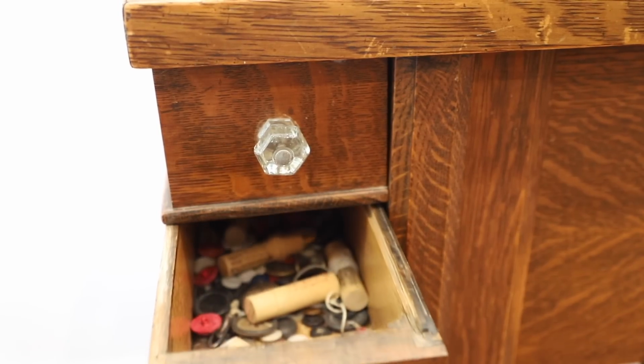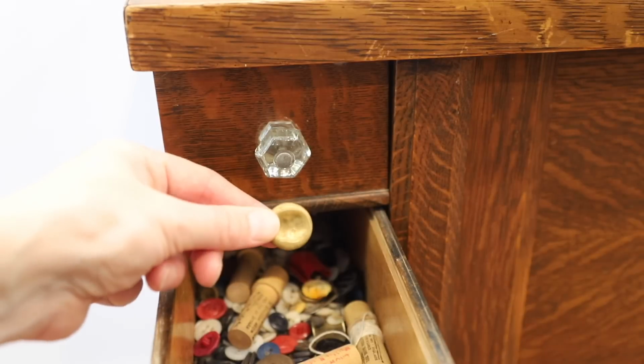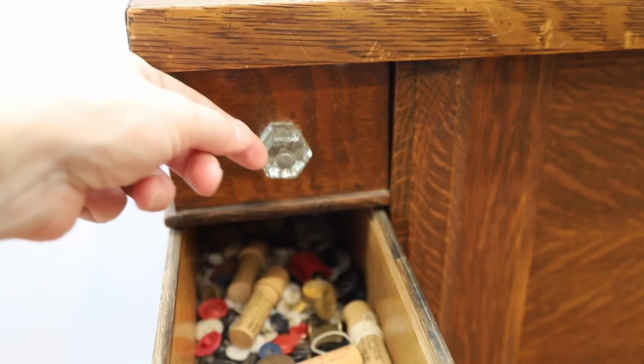Number 25 on the list is the sewing basket or any place where you keep miscellaneous sewing notions such as buttons, zippers, and thread. It's great to have some of these things handy for quick repairs, but if you have too much, the sewing basket can turn into a jumbled mess.